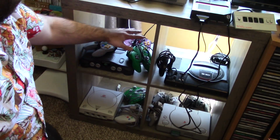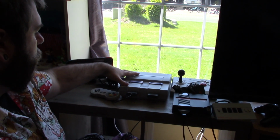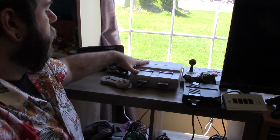For N64, I've got 3 controllers here in the original N64. Up here we've got the Super Nintendo, which is my second Super Nintendo. My other one got damaged last year and doesn't work anymore. So I have this one, and it works perfectly fine.